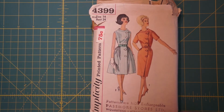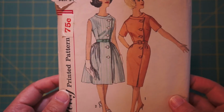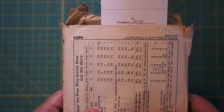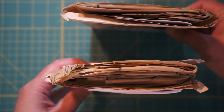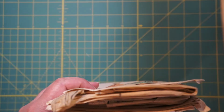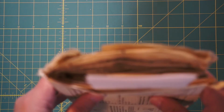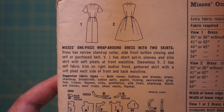Okay, this one's Simplicity 4399, and it's got an asymmetrical closure, which I think is so cool. And it comes in pencil skirt or full skirt style, and sleeves or no sleeves. This one definitely feels like it's been used. You can tell because it's a lot thicker than a lot of the other envelopes. The ones that probably haven't been removed from the factory folds stay nice and thin like this, like they would have been in the store. But then you can tell that someone has unfolded and used these pieces, which is also kind of cool. Like, you know that some other seamstress 50 years ago made this dress.